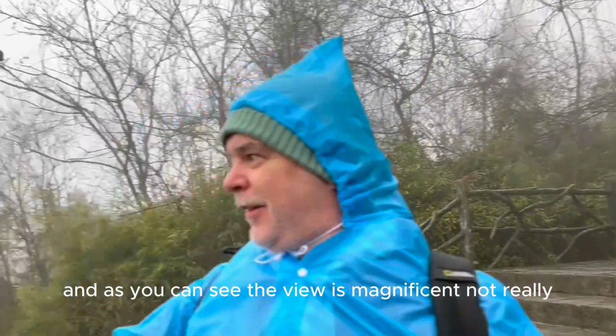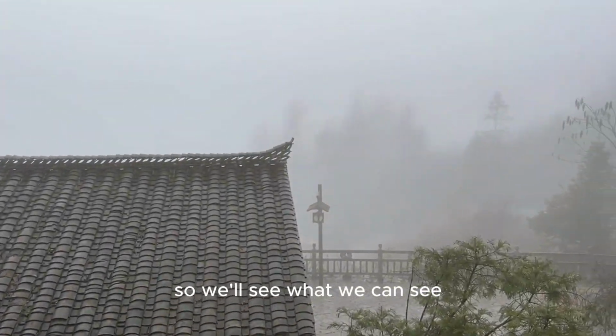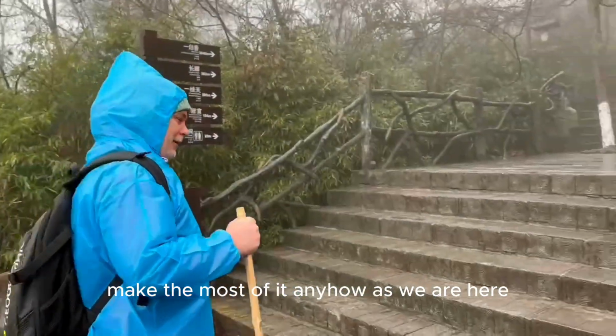And as you can see, the view's magnificent. Not really. So we'll see what we can see and what we can't see further up. Make the most of it anyhow, we're here. Let's go.